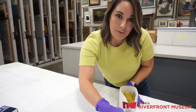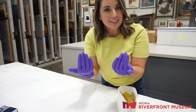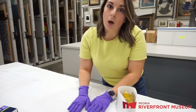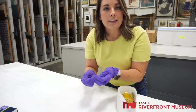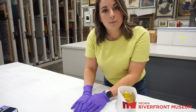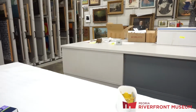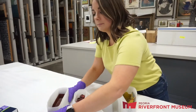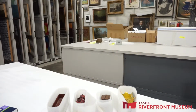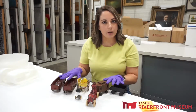All right, I've selected some of my toys, so I'm gonna put them on the table. And one thing you might be wondering is why I'm wearing gloves. Well, we wear gloves to help preserve and take care of the objects. Our hands get dirty and they produce oils, and sometimes that can be very bad for the objects that we take care of. All right, so here are some of my favorite toys that I've unpacked from the collection.